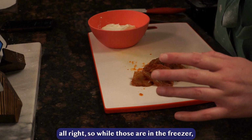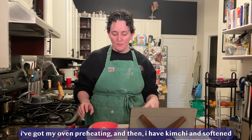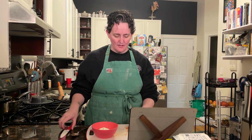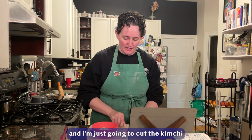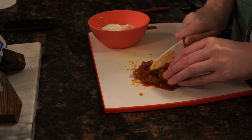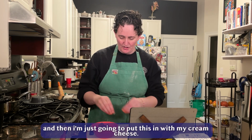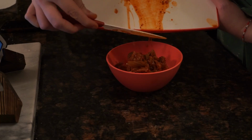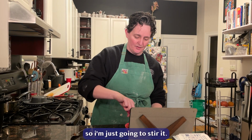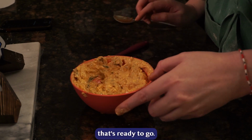All right, so while those are in the freezer, I've got my oven preheating, and then I have kimchi and softened cream cheese almost in equal parts. And I'm just gonna cut the kimchi into more manageable bite-sized bits. Okay, and then I'm just gonna put this in with my cream cheese. And now this just has to be combined, so I'm just gonna stir it. All right, that's ready to go.